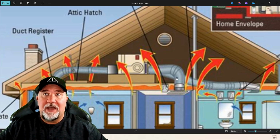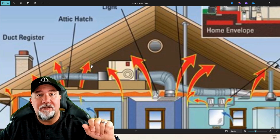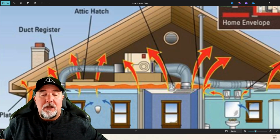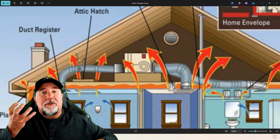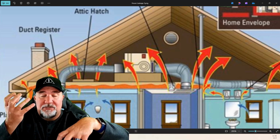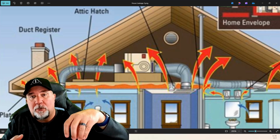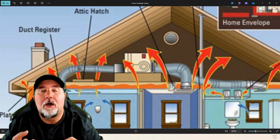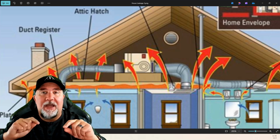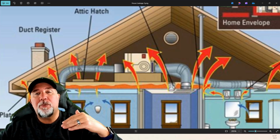So now we have 1,000 going in. By the time we get out here, we've lost 200 because it's blown into the attic, and now we only have 800 coming out. Well, let's look at the math there. If I'm pulling 1,000 out of something, but I'm only putting 800 back in, that's an offset. That creates more suction than it does pressure. So what's that do? It puts the house under a negative pressure. Okay, so that's one of our big issues, is putting this house under a negative pressure because we have leaks in our ductwork.